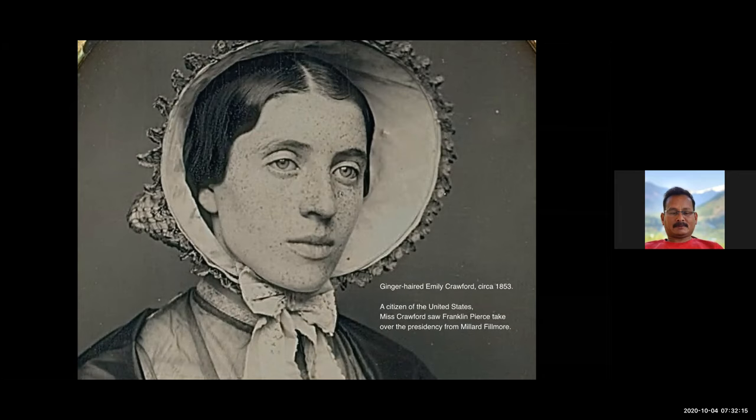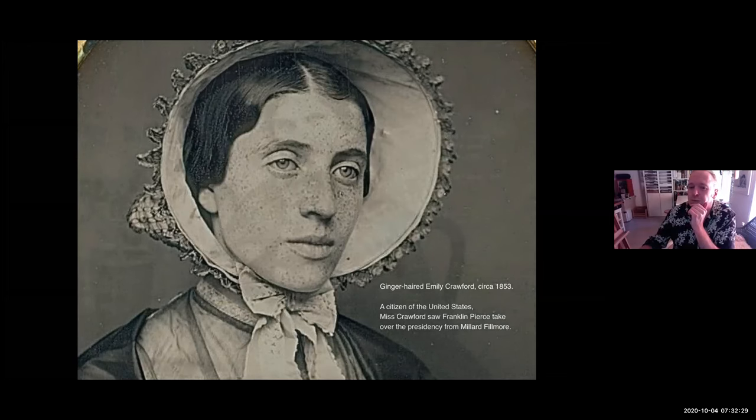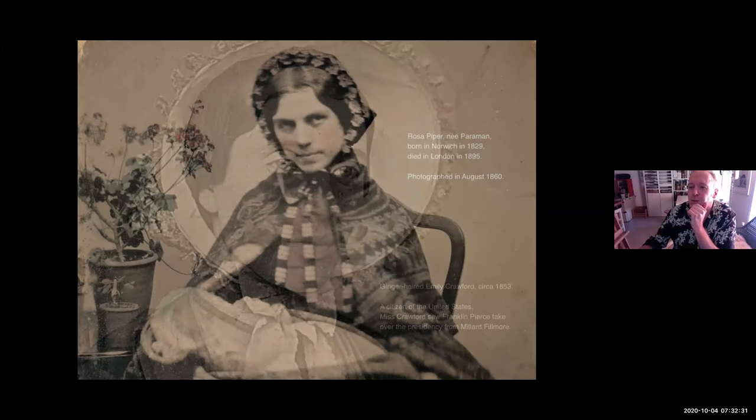Well, there's not much. These are daguerreotypes. For who's interested in early photography, these first two were daguerreotypes, perfectly made in America in the 1840s, 50s, and a slight bit into the 1860s. But this is my prize piece.